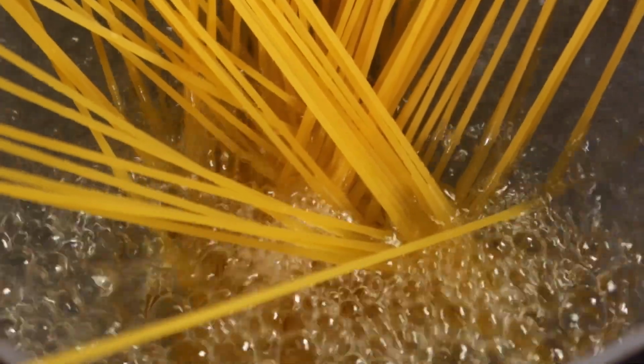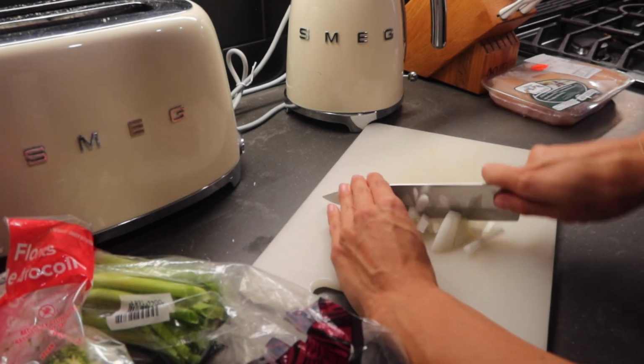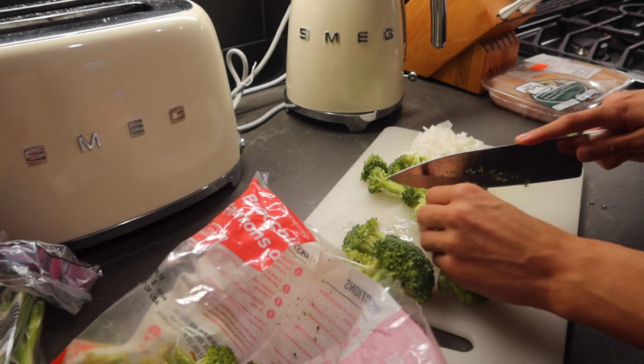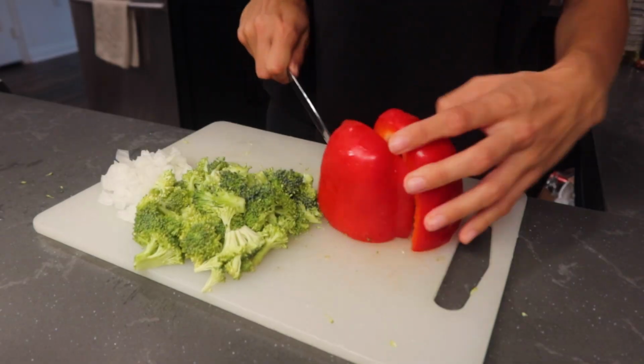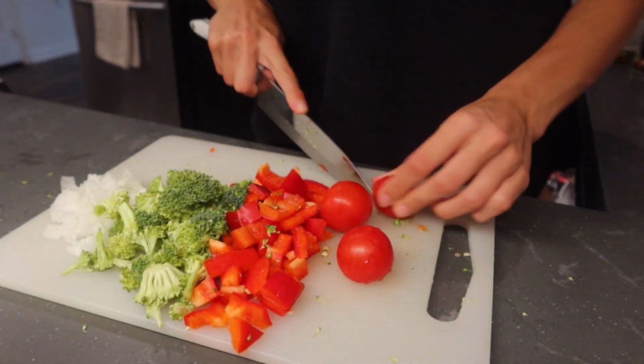I start by boiling the pasta because it takes so long, and then I go ahead and prep the veggies. I cut up some white onion, some broccoli, some red pepper, and the tomatoes are my favorite part because they just give off a juice to the dish that is so good.